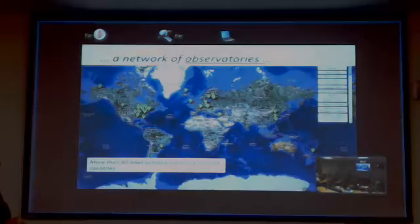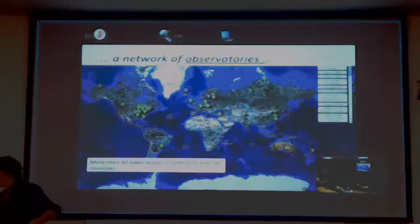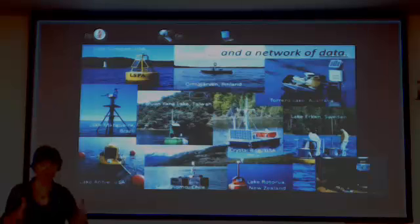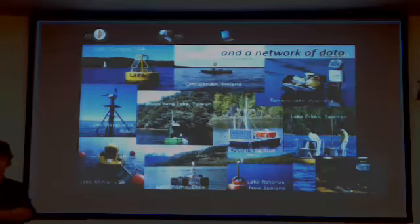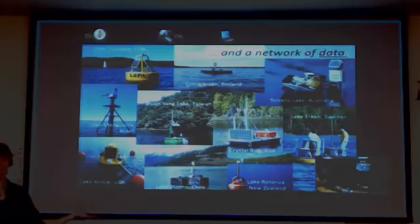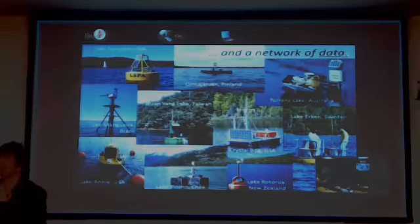I'll talk a little bit more about that challenge a little bit later. And finally, we are a network of data. As you can imagine, if you think of all of our classical data sets that are sometimes difficult to deal with, if we're collecting information over years or decades, that's a lot of information. But if your information is coming in every 15 minutes, then it's even more.